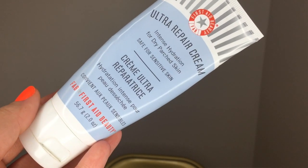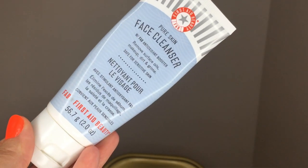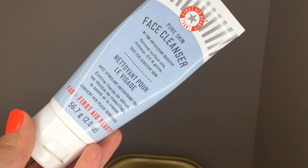So in the kit, you have the First Aid Beauty Ultra Repair Cream, intense hydration for dry, parched skin, safe for sensitive skin. It is allergy tested and fragrance free. You also get the Pure Skin Face Cleanser, Fab Antioxidant Booster, which removes surface oils, makeup, dirt, and grime, safe for sensitive skin, as well as allergy tested and fragrance free. When you purchase this kit, the cleanser and the moisturizer are both 2 ounces each. The shape of these looks more like a hand cream than a full-size cleanser or moisturizer, but it's a pretty good size.